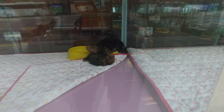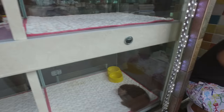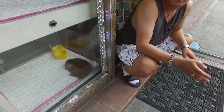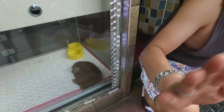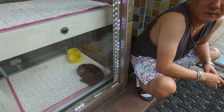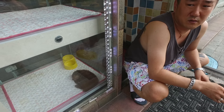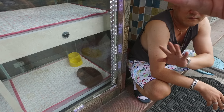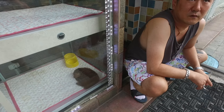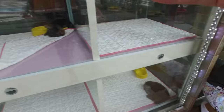Let's be honest, they do look cute. Same with this little dog down here. You cute? Can I? No? I can't go inside? No picture? Oh, but they're so cute. Why no picture? My dog. Oh, that's your dog? So I can picture this one?